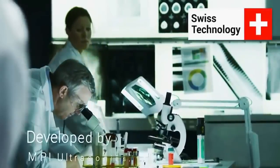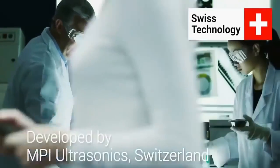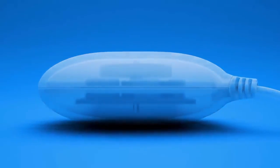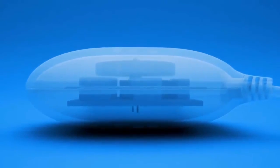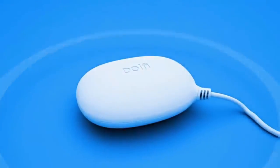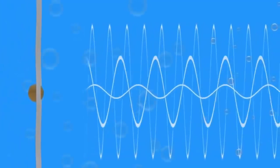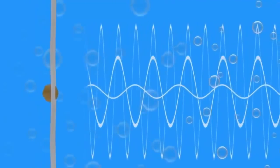Dolphy's innovative technology has been developed and tested by MPI Ultrasonics Engineering Laboratories in Switzerland. The heart of the device, a powerful transducer, creates and emits ultrasonic waves that are multimode, wideband, and progressive. These precisely modulated sound waves travel through water and form microscopic high-pressure bubbles. This process is called cavitation.